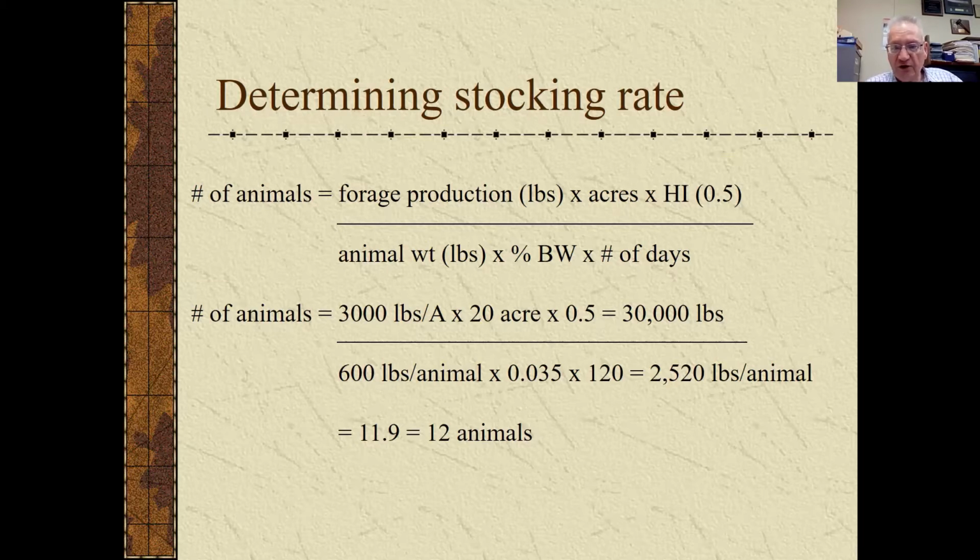If we divide the 30,000 pounds up there by the 2,520, it comes out to about that 12 animal basis. So in that case, we're not quite stocking at 2 acres per that 600-pound animal, but close to that, and that seems like a reasonable number on relatively good brome stands.